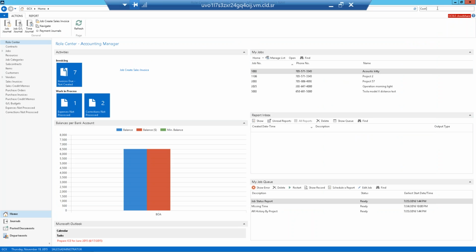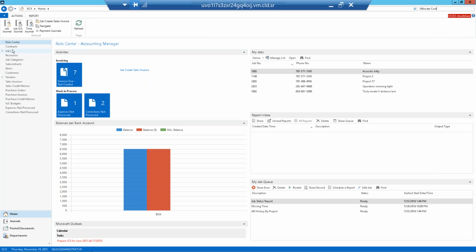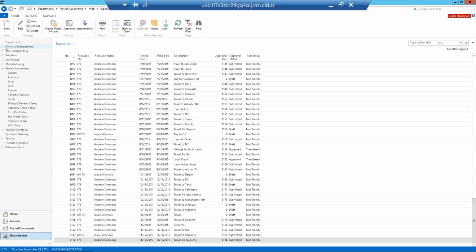Then on a monthly basis, what you're doing is you're running the allocate cost function, which is going to take my indirect costs that have been recorded throughout the month, and it's going to distribute a proportion of them to each project based on those setups. So the cost allocation hits both the general ledger and project ledger.